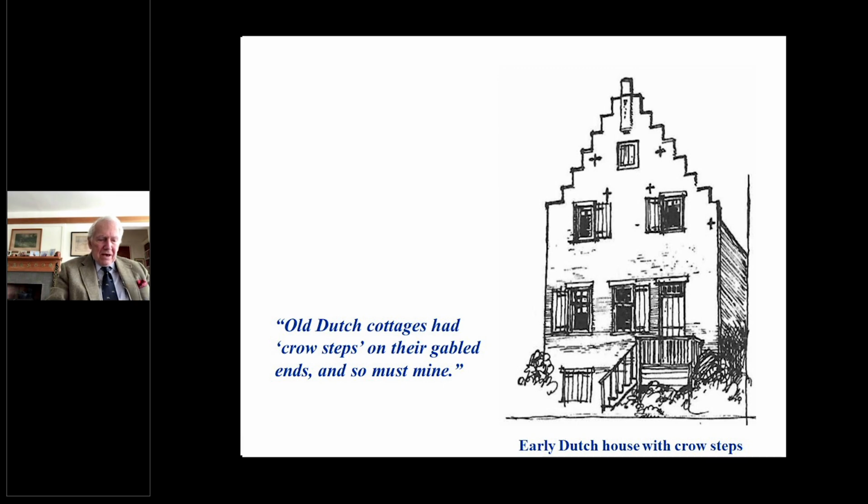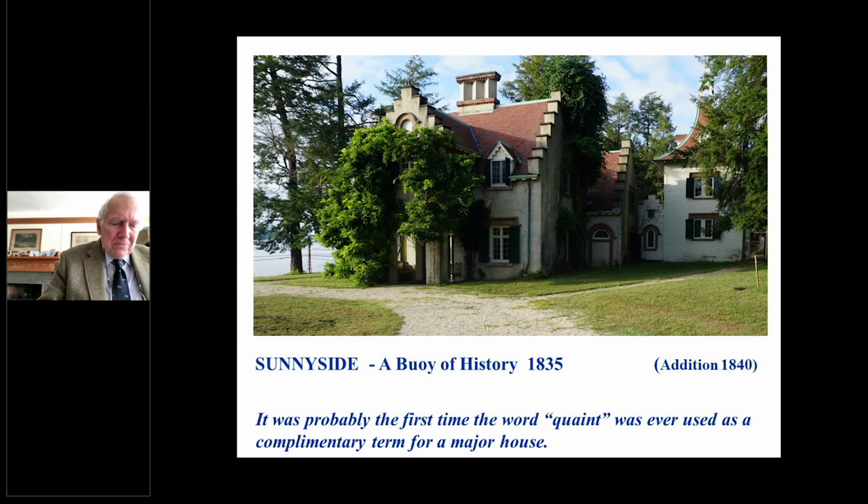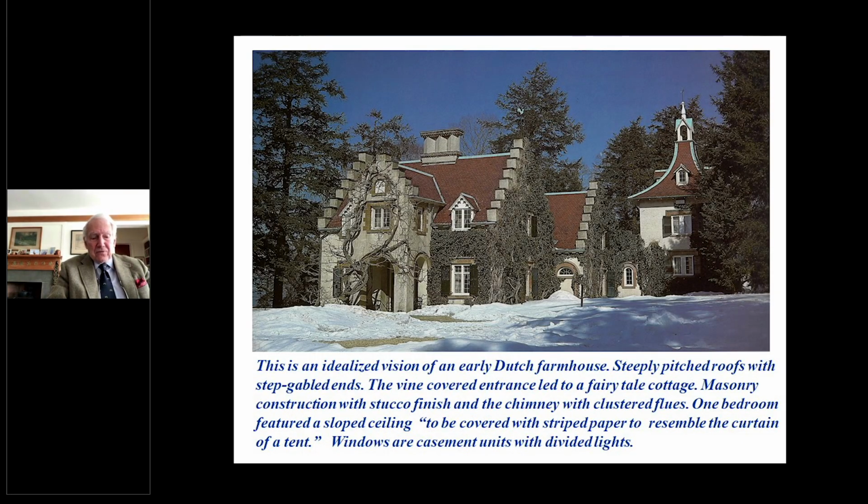He told Harvey, old Dutch cottages had crow steps on their gable ends. So must mine. It was probably the first time that the word quaint was ever used in a complimentary term for a major house. And so we can go on to the massing, which was based on an idealized version of an early Dutch farmhouse, steeply pitched roofs with the step gabled ends. There was a vine-covered entrance which led to basically a fairy tale cottage.